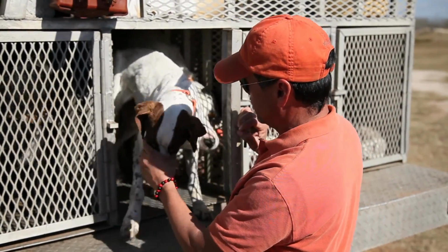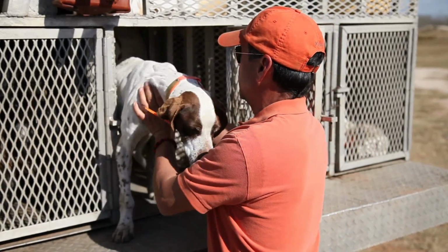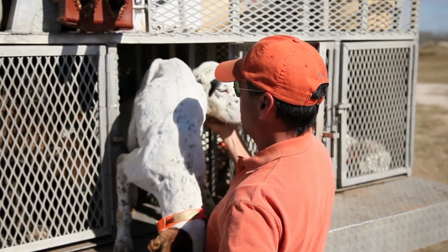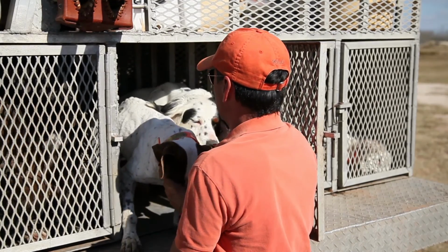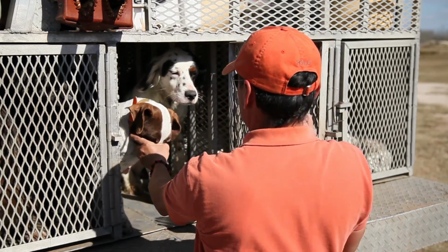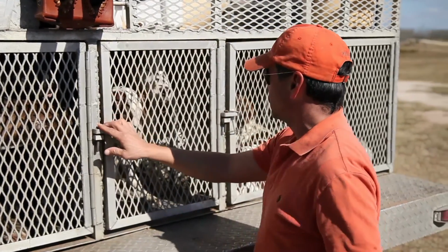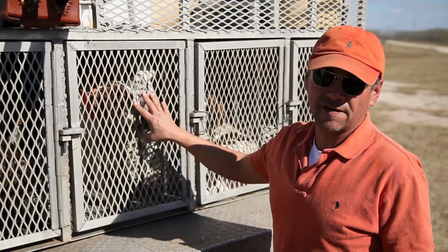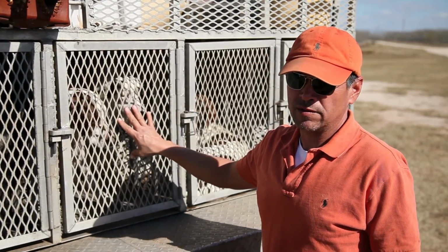The English pointer is this type of dog. And the difference between an English pointer and an English setter, the English setter has got longer hair. Back at me. Come here, Rip. If y'all see, he's got longer hair. And that's typically the only 2, other than the retrievers and flushers, what we carry are English pointers and English setters. And they're the ones that point the quail.